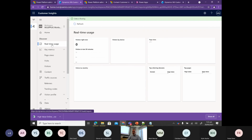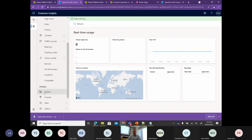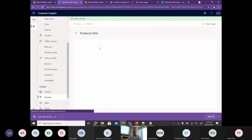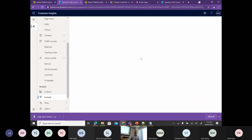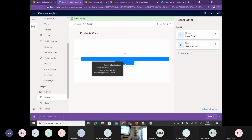It's maybe not quite real-time, but it does flow in. It says data is flowing. It takes a little while, actually. All you can do then is start to track those particular profiles and create funnels of data. So like journeys: how many of my customers, for example, click on the home page, how many of those drill down into the products page, and create those drill down funnels, as they call it. It's tracking journeys in your website.